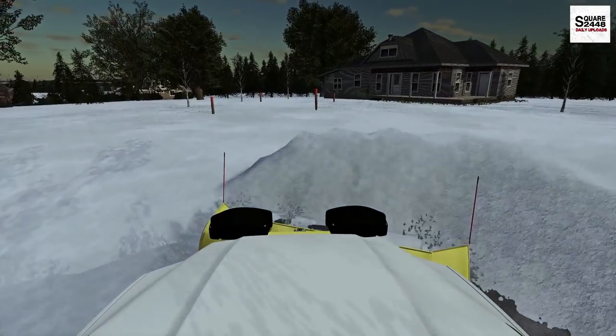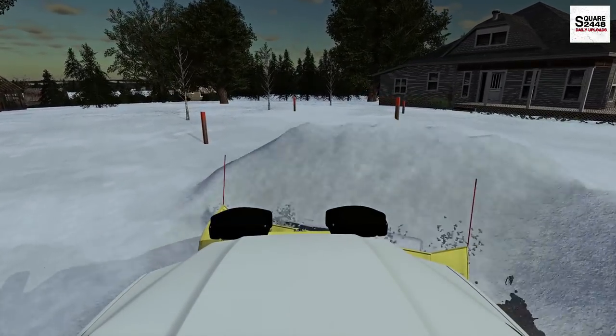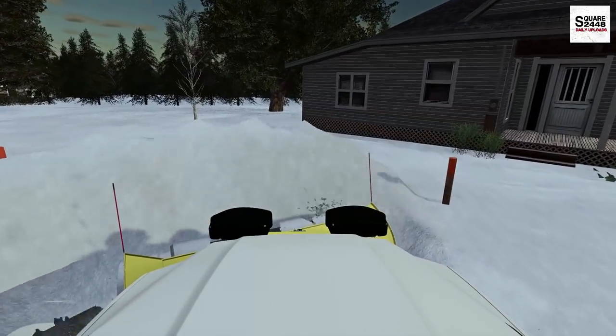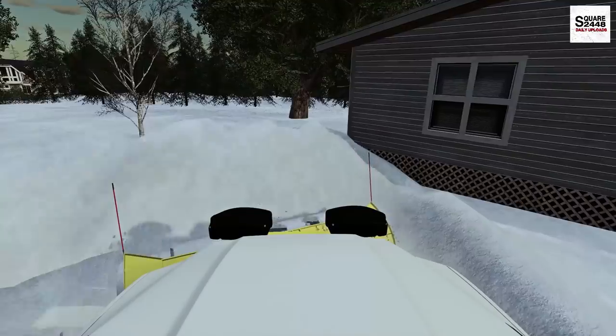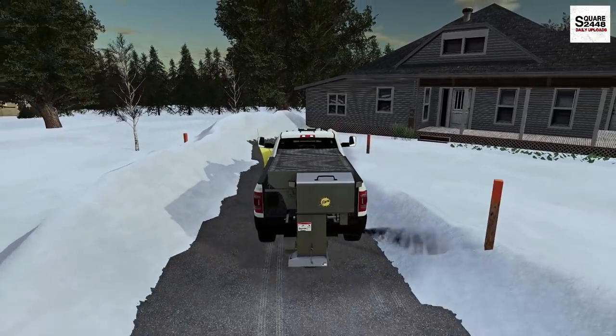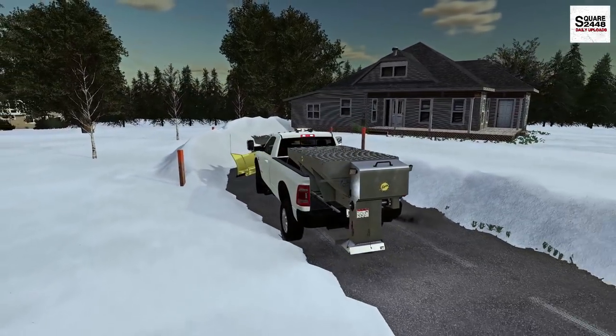So snow plowing is usually pretty popular with trucks. You'll see, we'll try to put it not towards her walkway. We don't want to block her in since people do need to get in and out there, but this plow looks awesome here. But two full loads of salt we've already used.